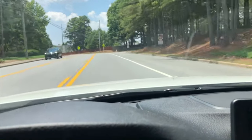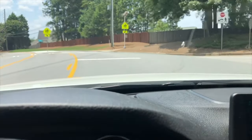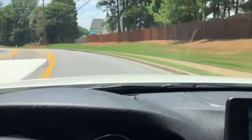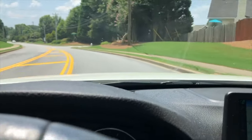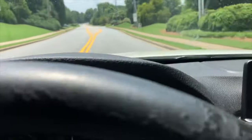Don't drive fast through school zones, people. I'm not trying to lead you in the wrong direction here. But once you get past that school zone and you see a clear view, go for it.